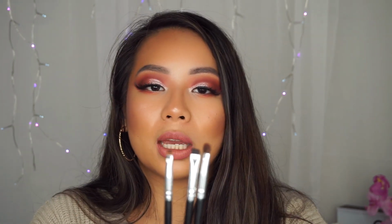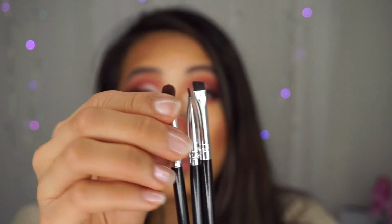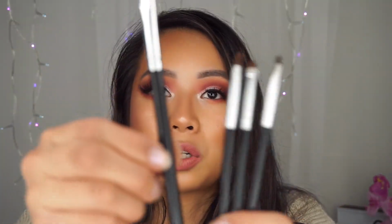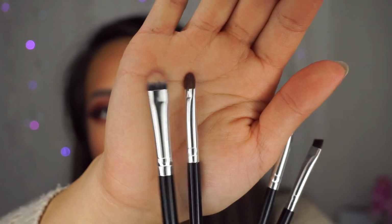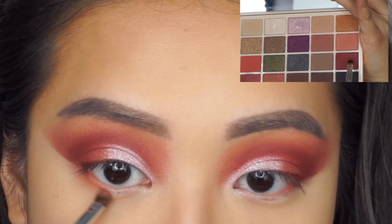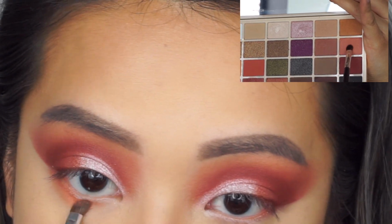Okay, that brings me to the last few brushes. Here we've got the angled eye brushes and this tiny flat brush. This brush is extremely tiny, and this brush here is a normal size for what you would get for a flat packing brush, and you can see how tiny that is. I use this to apply some shadow on my lower waterline, and it did an amazing job. Again, I love how tiny and super precise these brushes are.